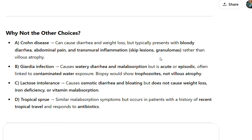C. Lactose intolerance causes osmotic diarrhea and bloating, but does not cause weight loss, iron deficiency, or vitamin malabsorption. D. Tropical sprue has similar malabsorption symptoms, but occurs in patients with a history of recent tropical travel and responds to antibiotics.